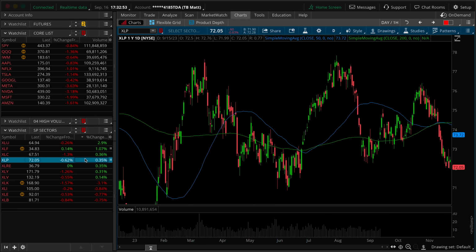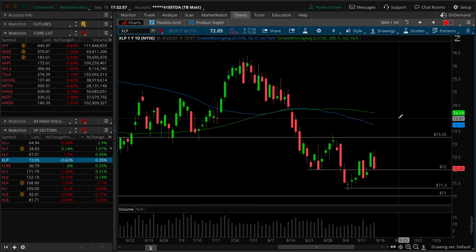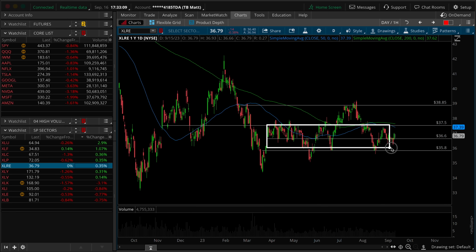Let's take a look at the XLP for consumer staples. Not really doing anything impressive. I would say that the threat for risk-off defensive posture is far more a threat over in the XLU utilities. So back down at this level, again, really doesn't strike me as much of a concern right now. Let's take a look at real estate, sideways inside the midpoint of its range in here. Nothing to write home about.